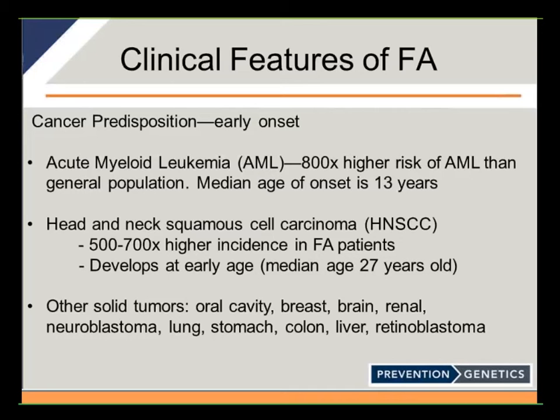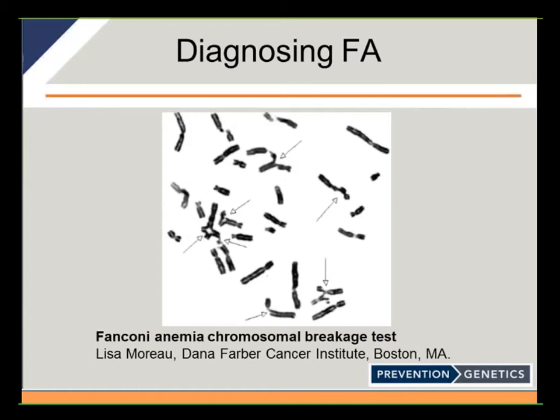More than 80% of FA patients develop progressive bone marrow failure. So cancer predisposition is really considered the biggest risk to FA patients. And this is why an accurate early diagnosis is crucial. The definitive test for FA is a chromosomal breakage test.